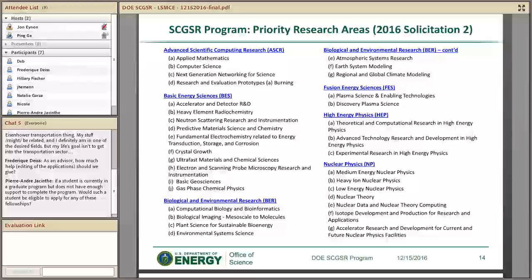The second category is basic energy sciences. So if you're interested in studying materials, nanotechnologies, or using computational methods to study materials, or using experimental methods, probes like electron or scanning probes, microscopy to study material, you can consider some of these areas in the basic energy sciences. Also in this area, this year we have a new area called basic geosciences. Basic geosciences study phenomena related to land, rocks, basic geography phenomena. Also, if you're interested in studying crystal-related structures, you can apply to crystal growth.